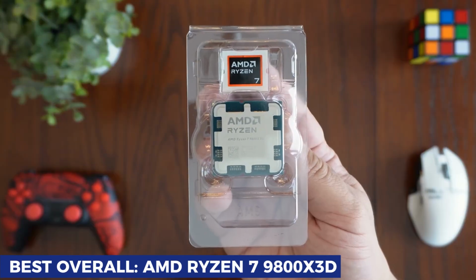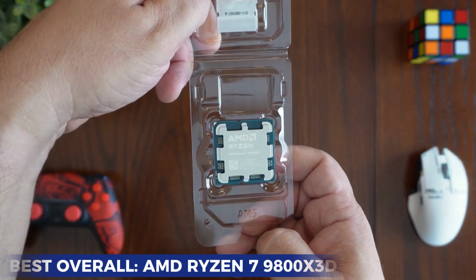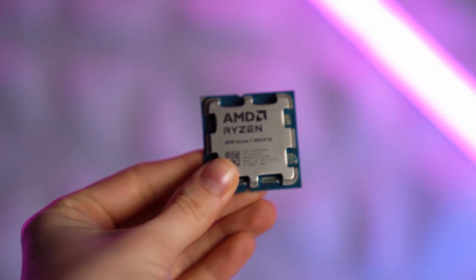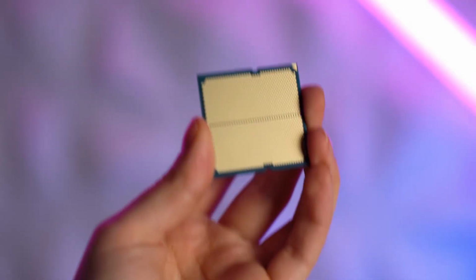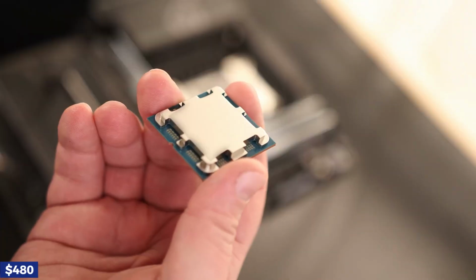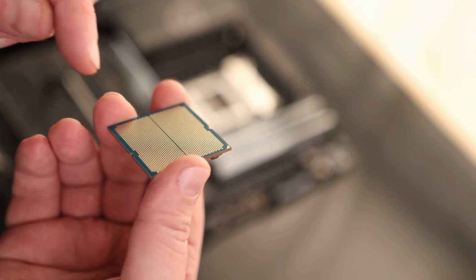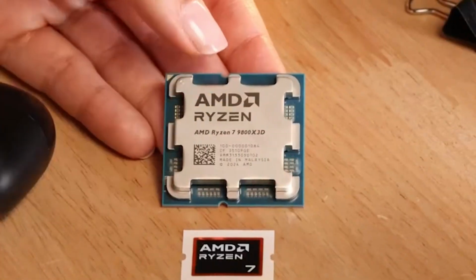Number 1. AMD Ryzen 7 9800X3D. If you're after the absolute best gaming performance available today, the AMD Ryzen 7 9800X3D is the undisputed champion. Priced at $480, it not only outpaces its rivals, but also delivers impressive value for gamers who demand nothing but the highest frame rates and smoothest experiences.